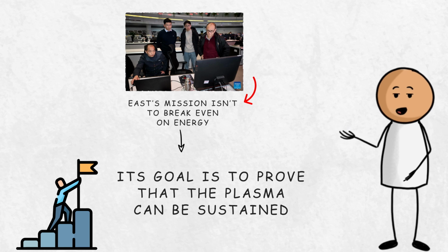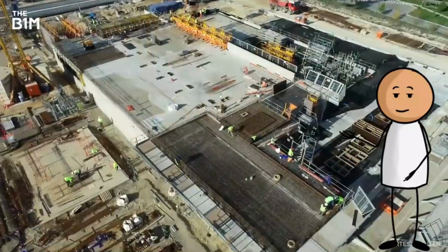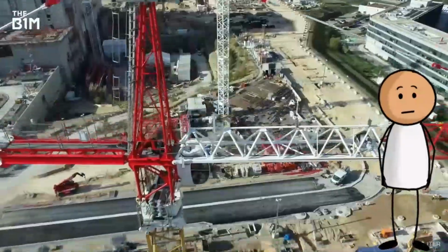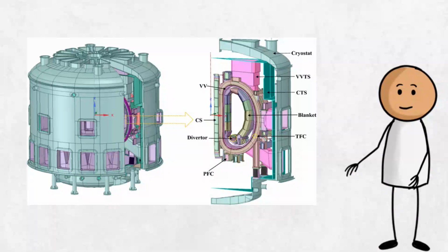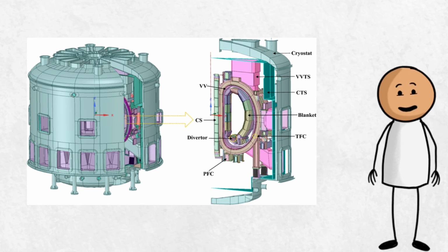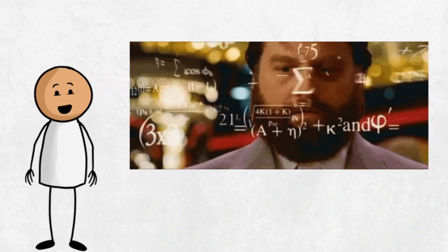The leap from test rig to commercial reactor is being handled by next-generation fusion machines, most notably the upcoming China Fusion Engineering Test Reactor. Unlike EAST, CFETR isn't just a science platform. It's designed with the ultimate goal of producing electricity. This is no easy feat. To pull it off, engineers need to crack several more technical challenges.